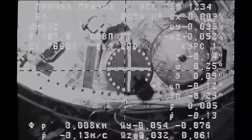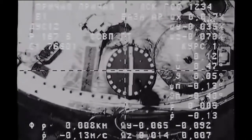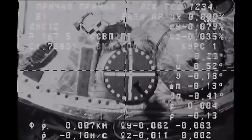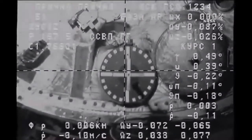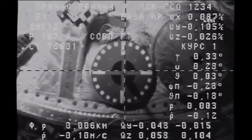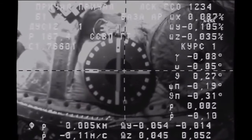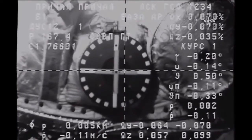Copy, Oleg. 3 meters. We have a little bit of roll. Copy, Oleg. 2 meters is the range. Copy, 2 meters. One meter, we're standing by for the contact. Copy, 1 meter. Standing by for the contact.